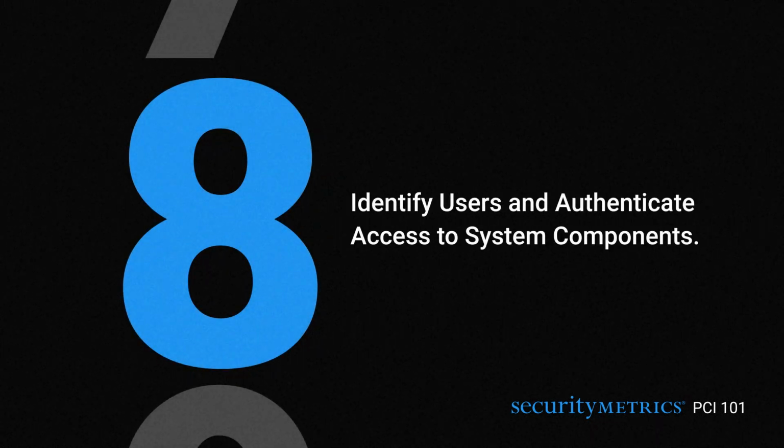Requirement 8, identify users and authenticate access to system components. When protecting your system and your data, it's essential to know who has access and how they're getting access. To be compliant with this requirement, you'll need to identify users and authenticate their access into your system. This means making sure every employee has their own unique ID credentials and individual account on their laptop. When employees use somebody else's username and password, accountability gets messy and can get lost. From a logging and forensic perspective, it gets hard to determine who's done what when there are multiple people using the same account. Employees need their own username and password.